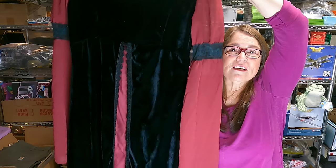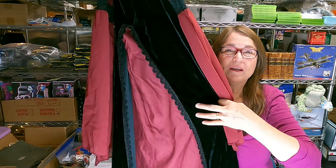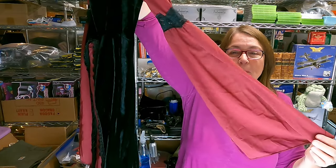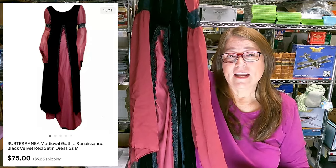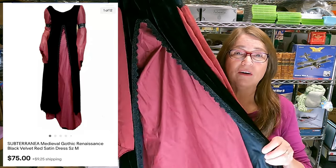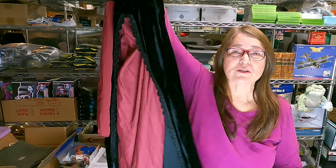Okay, I sold this really cool Renaissance Gothic dress, and I don't know if it was a costume at one time or what, but I paid $3 for it at an estate sale and I sold it for $75. I haven't had it listed that long, so it was a pretty quick turnaround. It is going international, so I'll be shipping this out today.